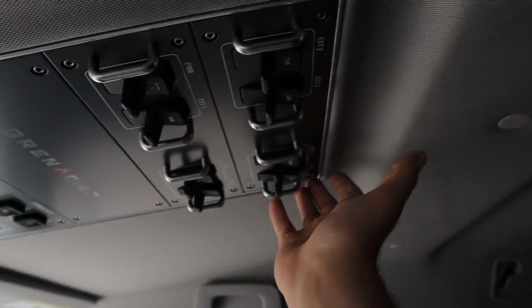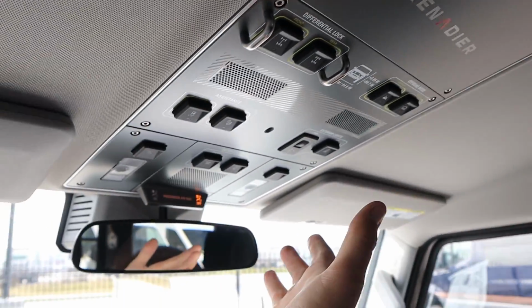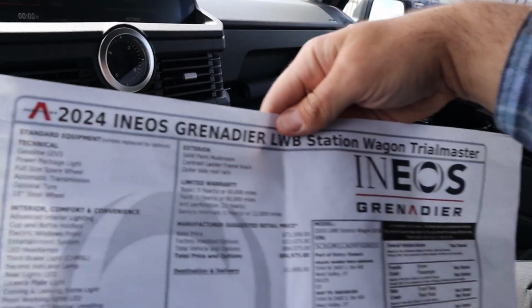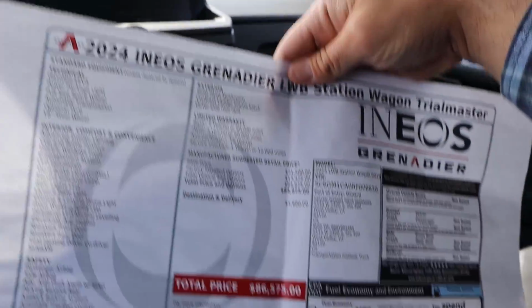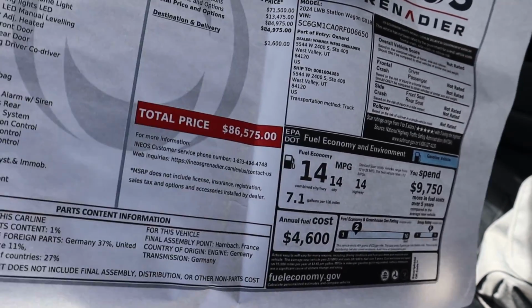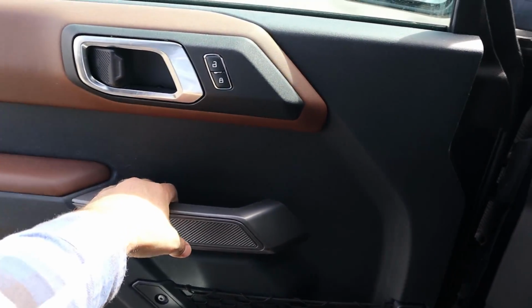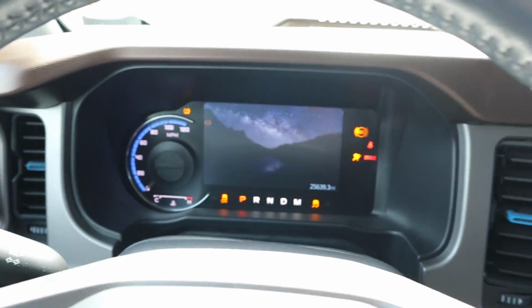And yeah, you can see this whole stack, very, again, aviation themed. And then here's the window sticker on this one. Again, it's a Trial Master. After all options, this one originally was $86,575. Now, because the Bronco has frameless windows, it doesn't have as solid of a sound. It's just a frameless window thing.